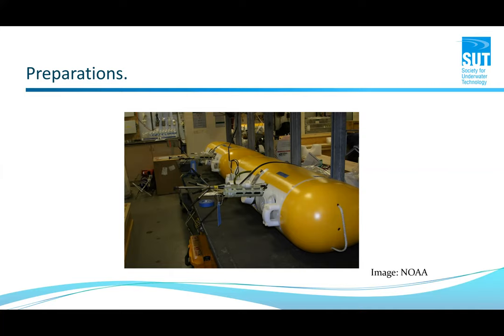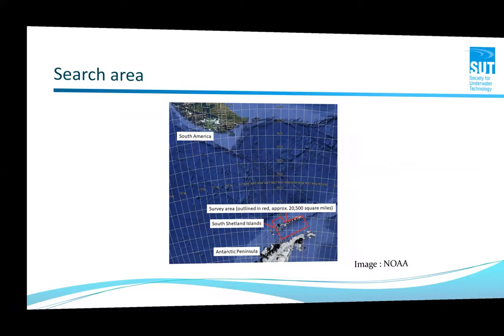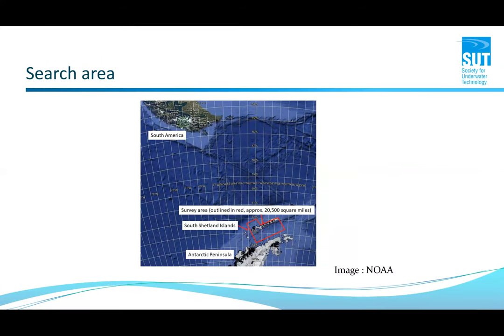So the author is going to hand over her work to a lump of metal, and as I said, a pile of wiring, and it's going to be thrown or dropped into the Southern Ocean. This is the area, her search area. It's 20,500 square miles. It's around the South Shetland Islands.